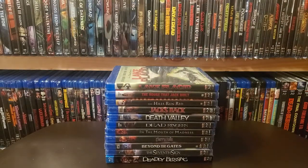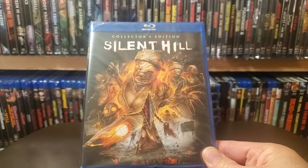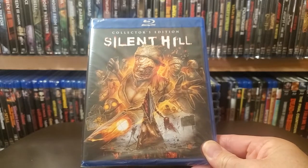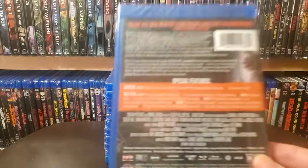Two more. Next one up is another one I haven't seen in a long time. It's a 2006 film, and I think I saw it right around the time it came out. Haven't seen it since. Silent Hill. Unfortunately, it doesn't come with a slip. This has been out for a couple years. What year does it say? I don't know if it says when Scream Factory releases them, but.